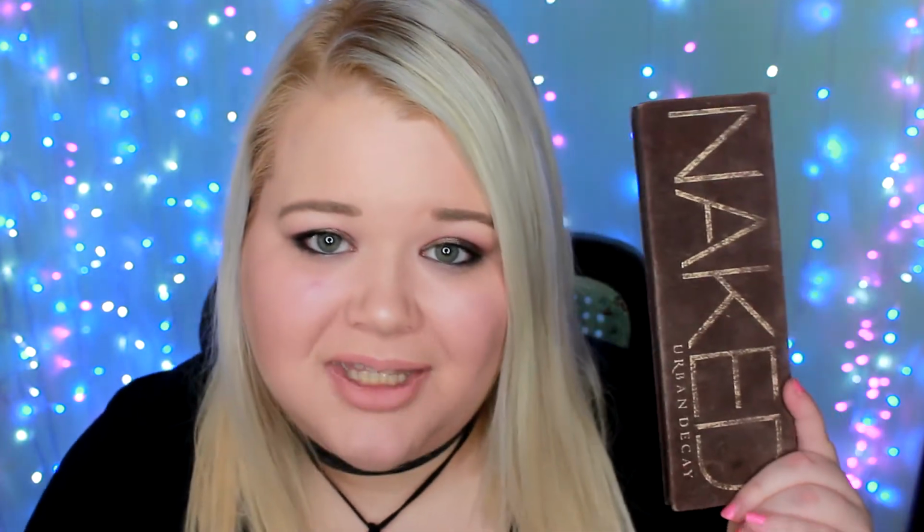So for the first one, I wanted to use my Urban Decay Naked palette because this was one of the first makeup palettes that I got, and I honestly had not used it in probably over 4 years, but I really love it. It's such classic colors, probably one of the most perfect palettes ever. I feel like it just works for everyone. You can go a little bit more warm, you can do a little bit more cool. There's so many things you can do with this.